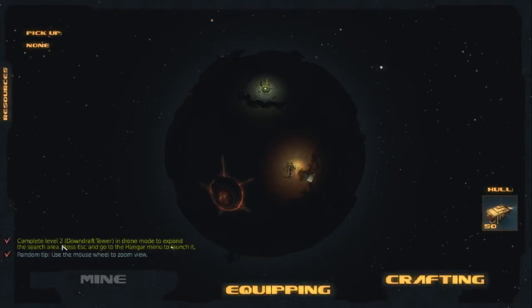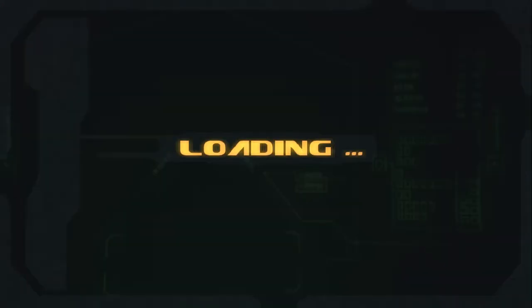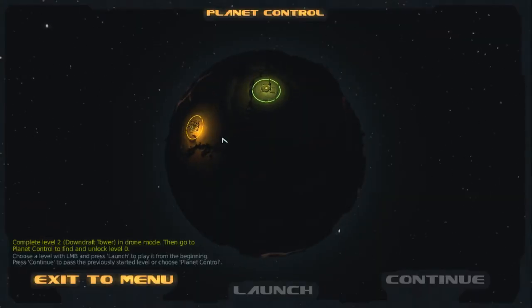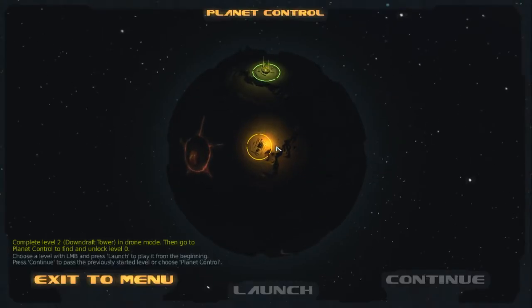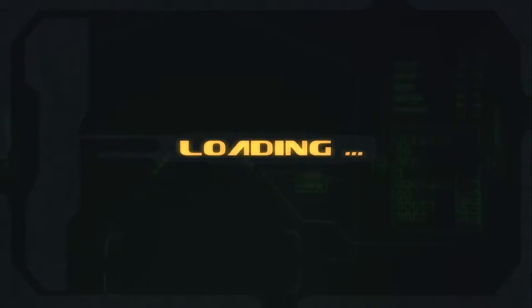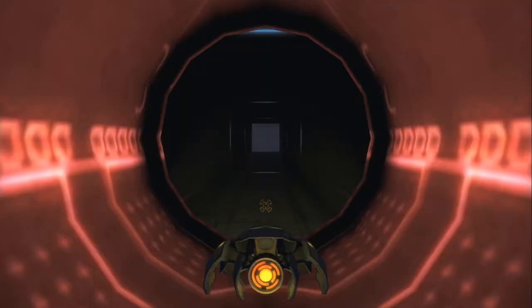And now we just press escape to go to the hangar menu. Which is a bit weird, but whatever. And now we've unlocked that level in drone mode. Level 2, unlocked. So they have the little tips down here if you didn't notice that that's what I was reading from specifically. And then we hit launch, and when I played the demo of this, you start this level and you have a wall in front of you that's like, hey, level 2 and beyond is in the full game.